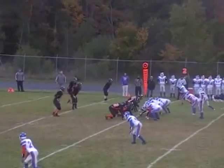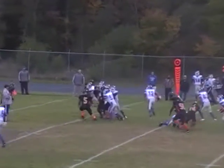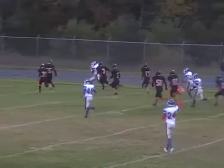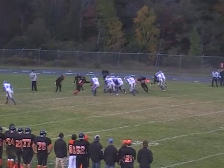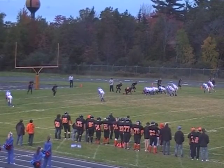And two to the left, Kerner in the shotgun. Kerner calls for the snap, gets it, keeps it himself, picks up the first down. He's to the 40, the 35, the 30. He breaks loose, he's at the 20, and knocked out of bounds. Calls for the snap, and we have movement up front. And first and goal from the 5.